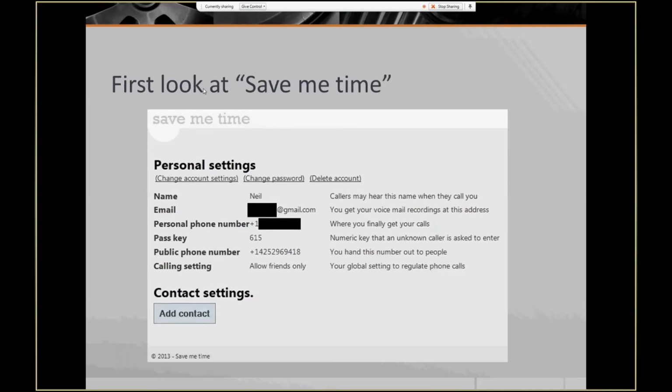Okay. We have talked about the Save Me Time service a whole lot. Here we get to see the very first glimpse of the service itself. I have registered with the service, and you can see the name I registered with, my email ID, my personal phone number, the assigned public phone number, and the passkey. You can also see my current call setting. I don't have any designated contacts yet, which I will fix now by adding a contact.